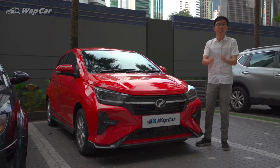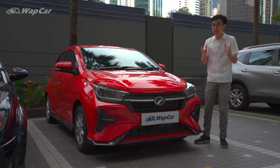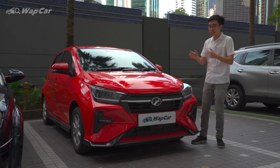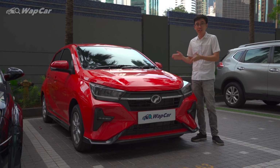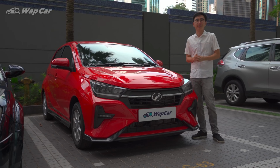How times have changed, a 3-box sedan with more metal is priced lower than an equivalent hatchback of the same segment. So then, does the Axia still make sense? Let's find out today.